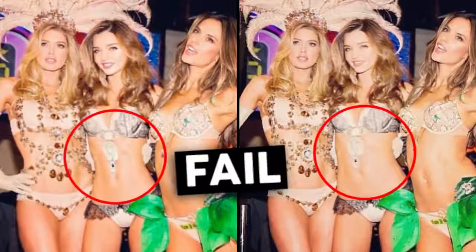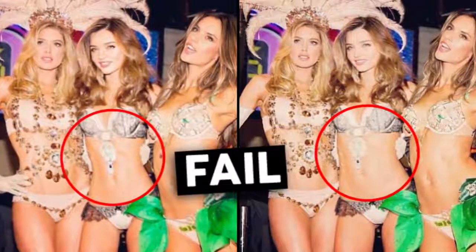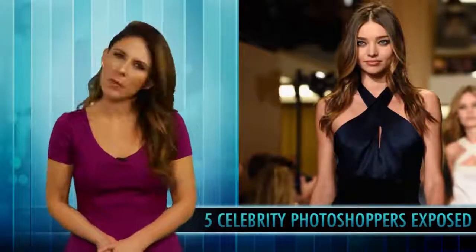Despite getting blatantly exposed, Miranda remained adamant that she was unaware of the alteration and that she had just grabbed the fan-made photo off Google. And it could be a likely story, but we're not really sure.